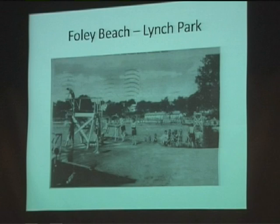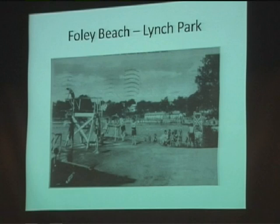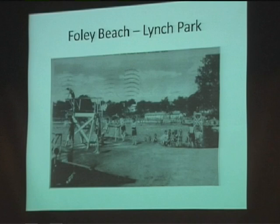Now, this is a view. Those bathhouses that you see here were where the ice houses stood, at the corner of Valentin Road and Lake Avenue. The initial beach opened in 1922. It was a much smaller beach, roughly where the bathhouses were. It was an old temporary bathhouse.